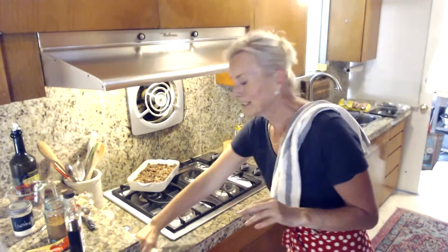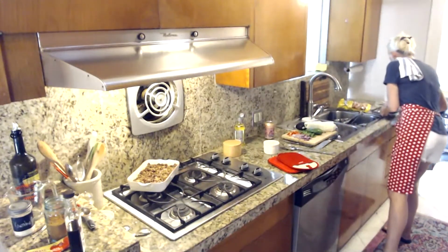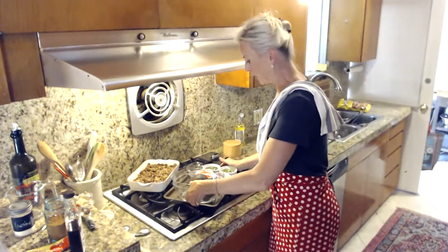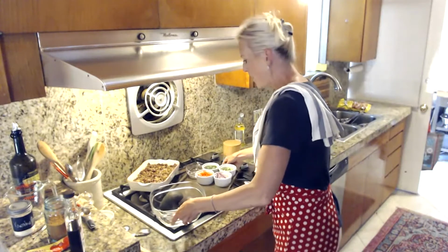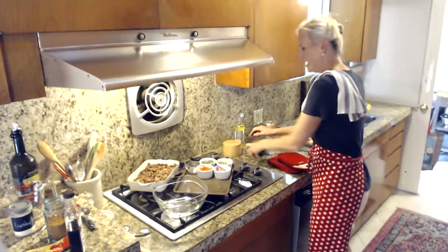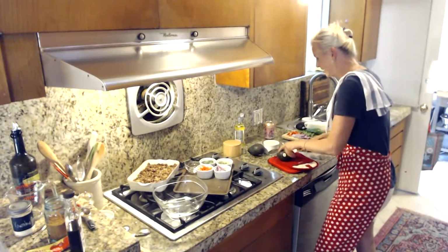Okay, let me get started on my guacamole, and then we're going to finish putting this casserole together. So this guacamole we could all eat by the spoonful because it is so delicious. It comes together really easily.